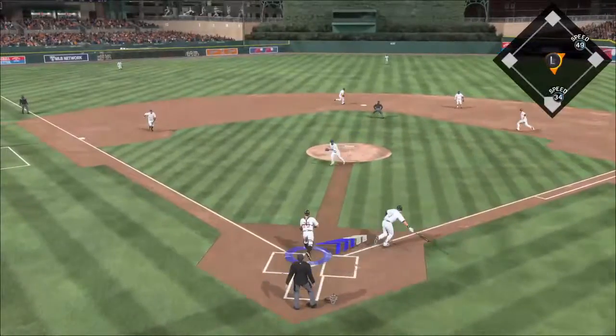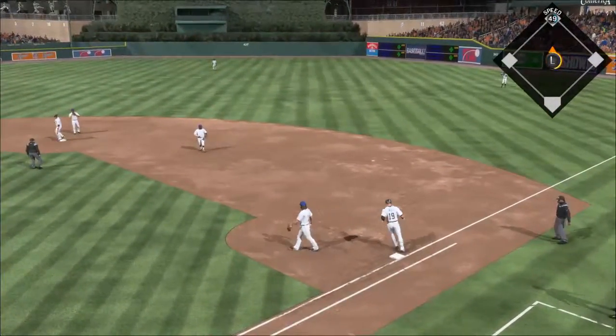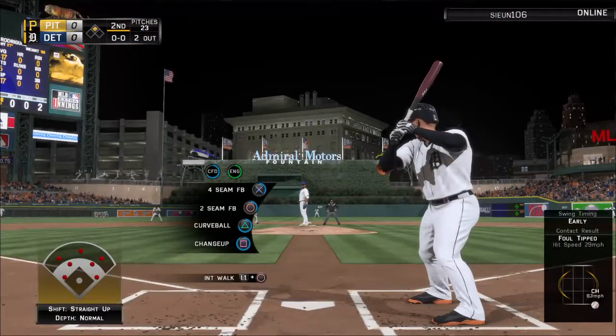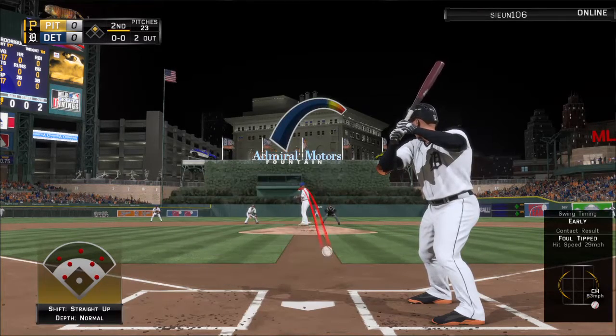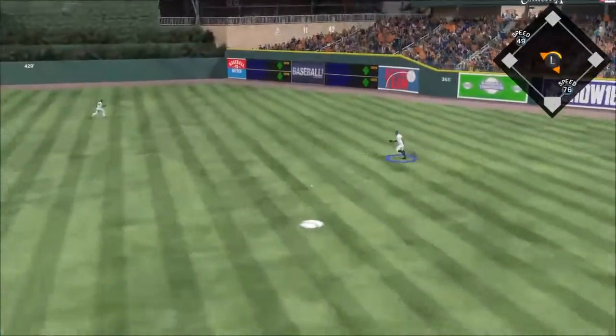A swinging bunt out in front of the plate. Throw in time at first for out number 2. Ryan Rodriguez, the hitter now, with a chance to pick up that runner from second with 2 away. And this could prove to be a huge at-bat in this game because you don't want to let these type of scoring opportunities slip away early.